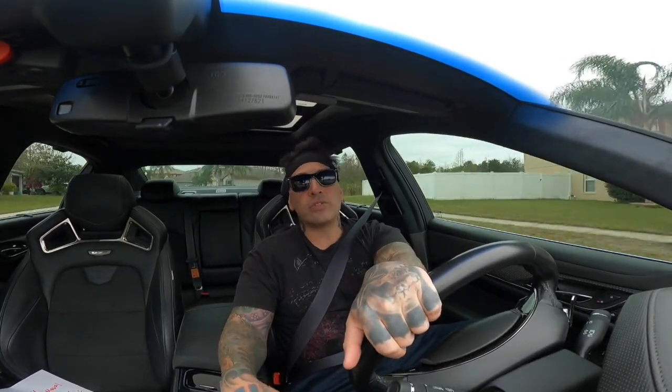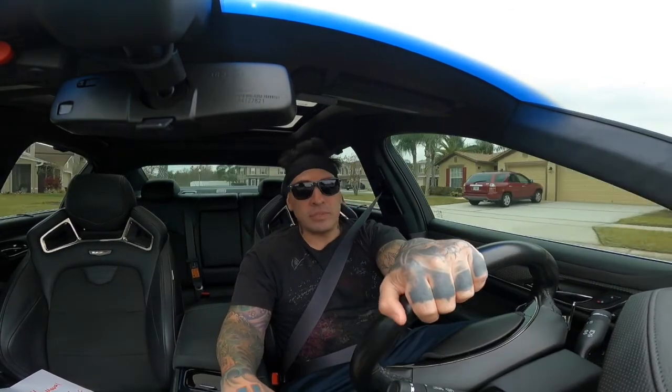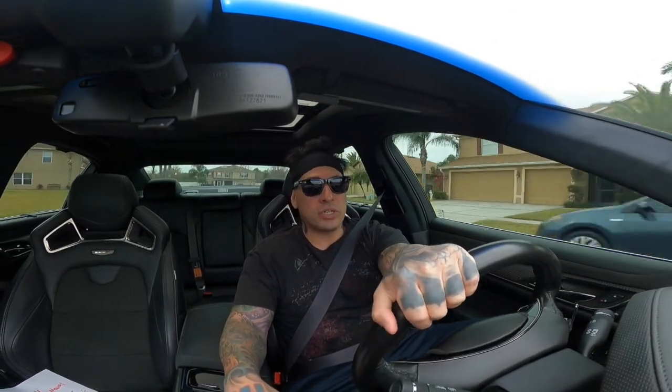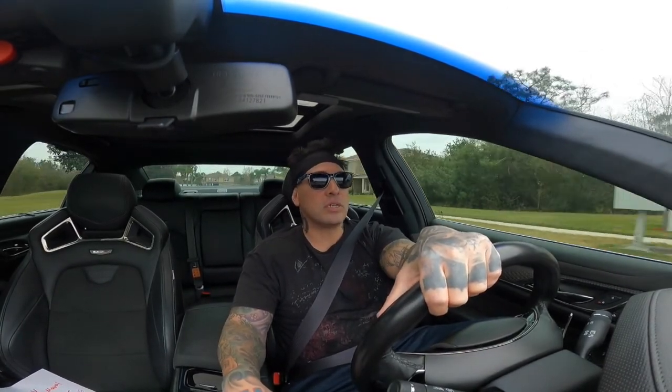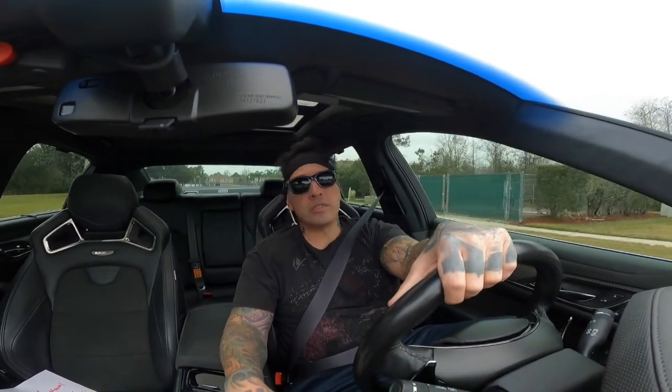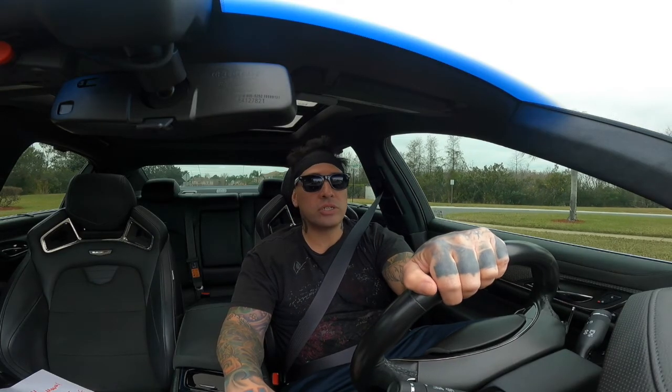This is my daily driver, so I'll go over everything about having it as a daily driver. It's got the 8-speed automatic transmission. They didn't come out with a manual for this generation. The wheels are 19-inch. They're wrapped in some Hancocks. Pretty good tires. I don't got any complaints about them. Don't slide around too much.